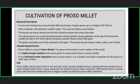Talking about the soil, proso millet can be grown in both rich and poor soils, having variable texture ranging from sandy loam soils to black cotton soils. Coarse sandy soils are not suited for proso millet cultivation. Well-drained loam or sandy loam soils free from kankar and rich in organic matter are ideal for proso millet cultivation.